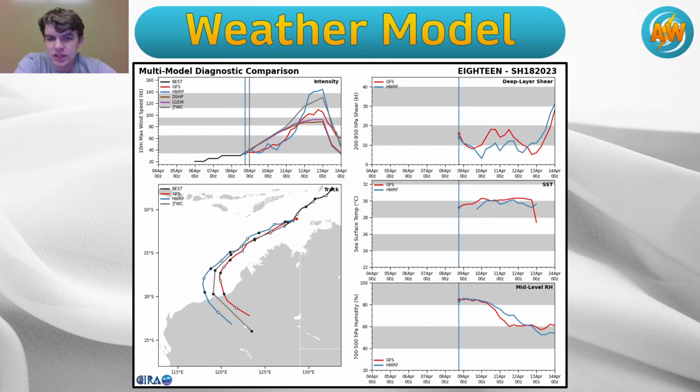According to this model suite, this gives us a better idea of intensity, with multiple models taking it up to Category 5. You can only see one here, however, the COAMPS model is also doing the same thing.